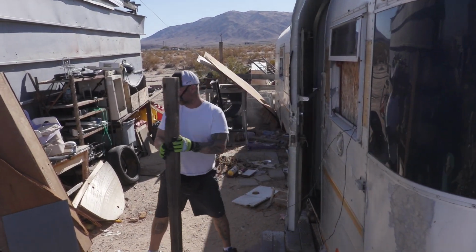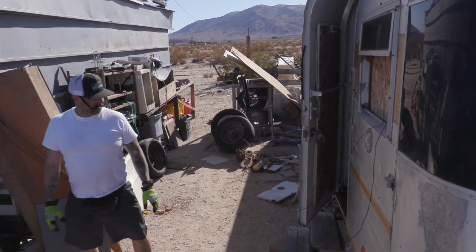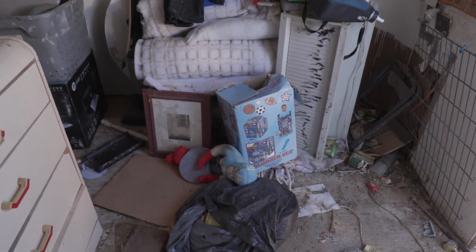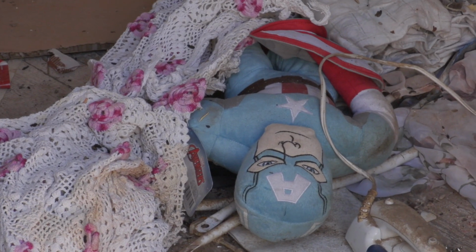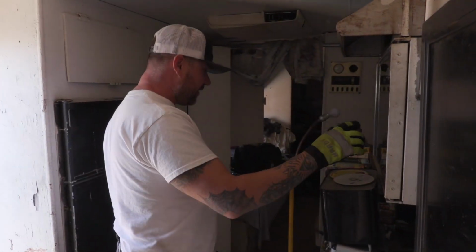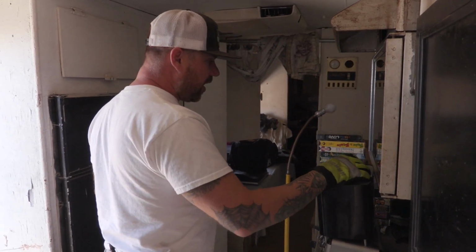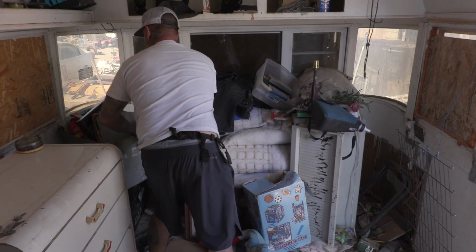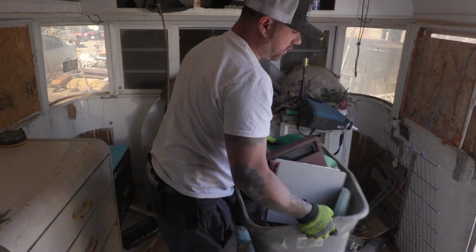They're supposed to clean it out too, but I guess I'm just taking all this stuff with us. You see all this junk in here? They're supposed to take all this stuff out, clean all this out. I don't want to take this. Kevin. Yes. I don't want to take all this stuff with us. I might as well just throw it out, right? Yeah, we've got to get it out of here.